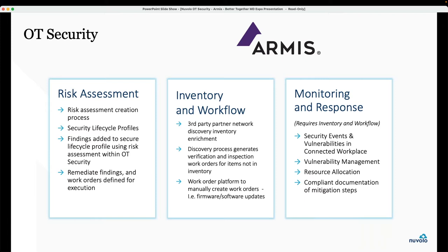Because at the end of the day, when I think about a particular C-arm that may be out there, that C-arm lives in a very specific department. It has its PM history. It has maybe a contract. These are the data elements that are going to be maintained within Nuvolo. But understanding if there's an active threat against it, or if there are vulnerabilities outstanding against that particular model, that's where Armis is going to step in and ultimately save the day. So it's really that better-together story.